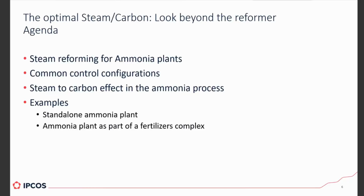And then we will give a couple of examples where, after studying in detail the layout of the plant and all the process conditions, we have actually come up with different solutions, because every plant will most likely require a different way of doing this.